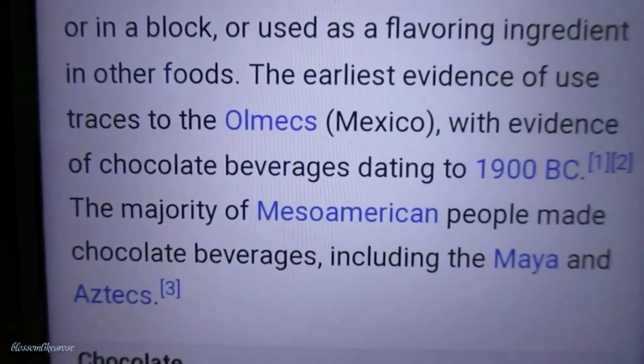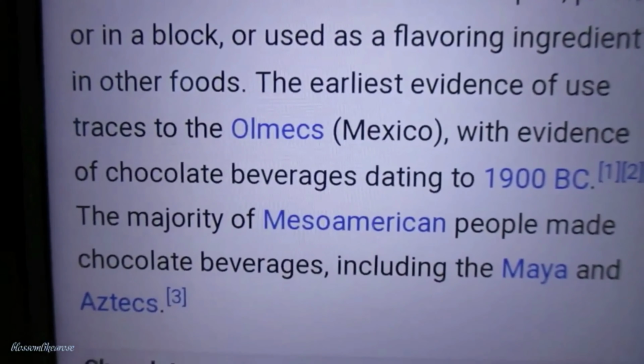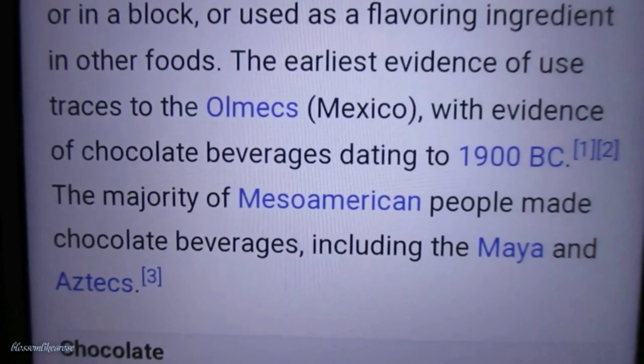Let's see what Wikipedia has to say about chocolate. Chocolate is a typically sweet, usually brown food preparation of roasted and ground cocoa seeds. It is made in the form of a liquid paste or in a plaque, or used as a flavoring ingredient in other foods. The earliest evidence of use traces to the... Here you can read the rest.